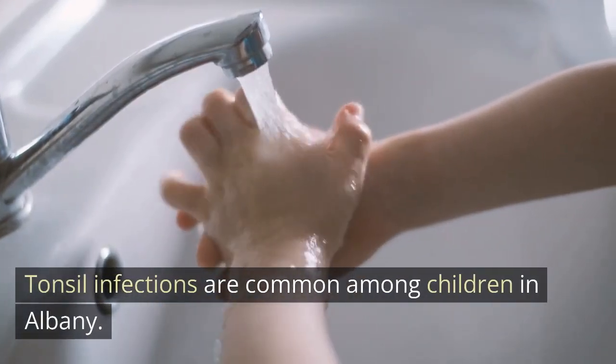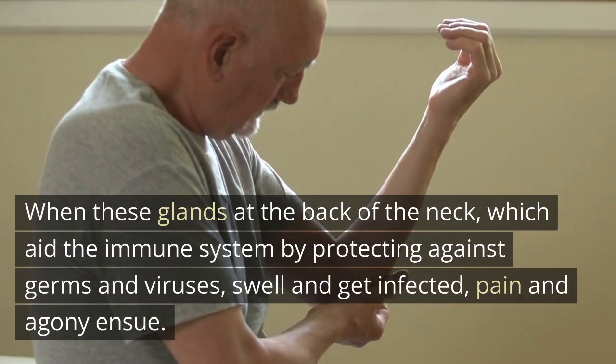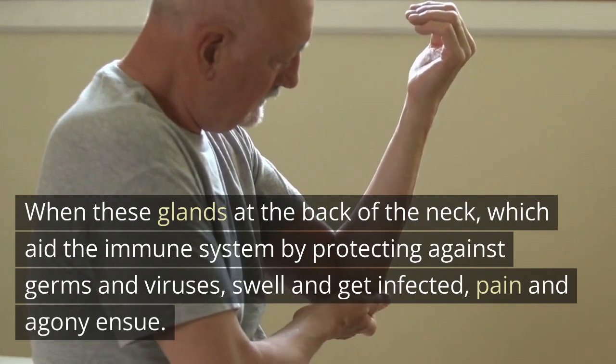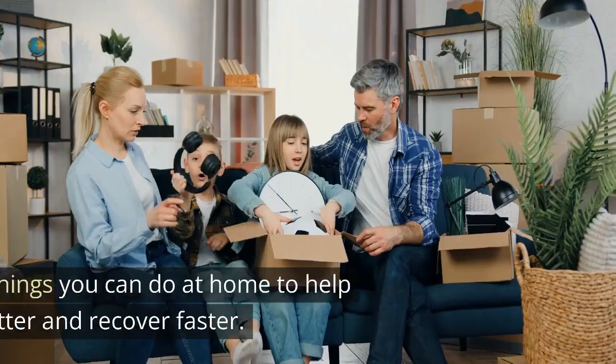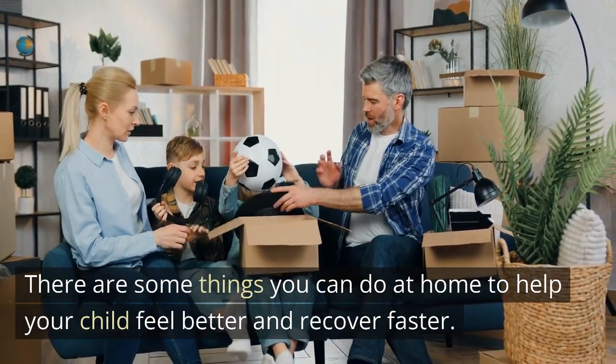Tonsil infections are common among children in Albany. When these glands at the back of the neck, which aid the immune system by protecting against germs and viruses, swell and get infected, pain and agony ensue. There are some things you can do at home to help your child feel better and recover faster.